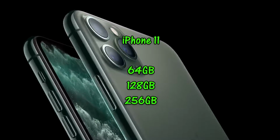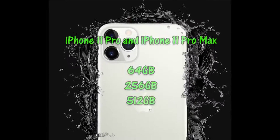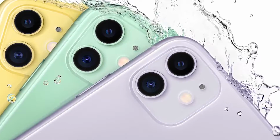Capacity. On the iPhone 11 you can have up to 256GB storage, and on iPhone 11 Pro you can have up to 512GB of storage, but there is no 1TB storage this year.